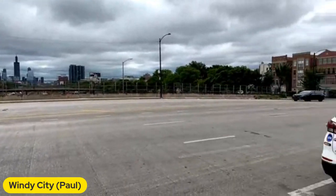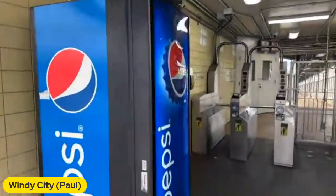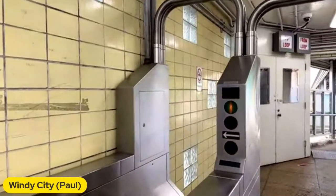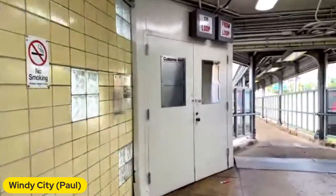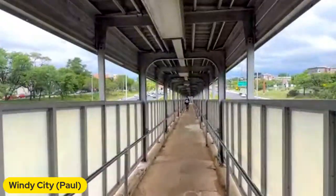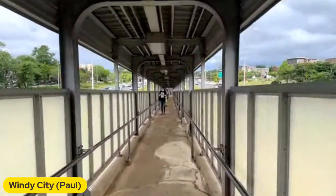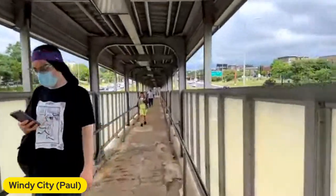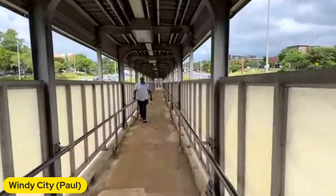But right now, we'll head down into the train station, and we will catch the next Blue Line. Actually, I had terrible timing there. We just had a Blue Line go in. So we might have a bit of a wait here. We'll chat for a bit as we walk down this ramp.